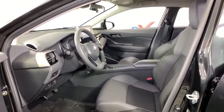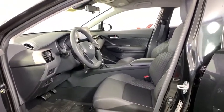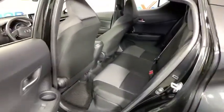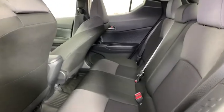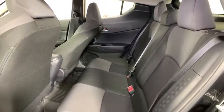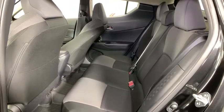rear window defroster, trip computer, power windows, tachometer, remote keyless entry, brake assist, panic alarm, rear window wiper, driver vanity mirror, front reading lamps, tilt steering wheel, cloth seats, front bucket seats, passenger vanity mirror.